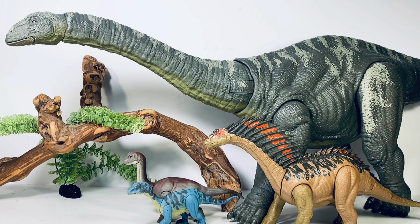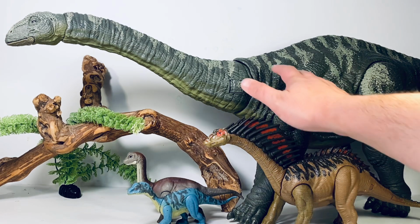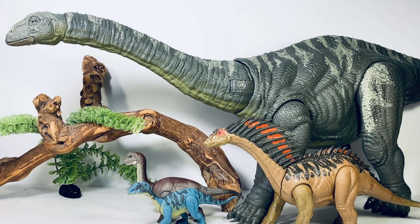So, there's not a lot of sauropods in the Jurassic line. Sauropods have pretty much been a rare treat lately from any dinosaur company. There's just not a lot of sauropod figures being made. But I am thankful for Mattel for making these figures, because some of them are huge, like this Apatosaurus, and they just look absolutely fantastic.